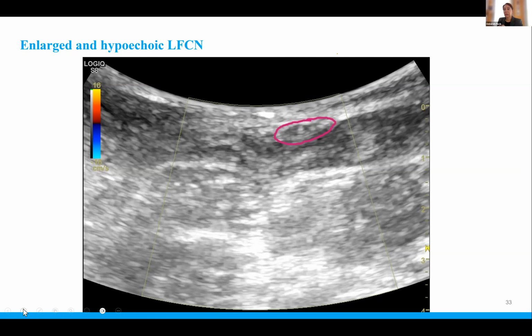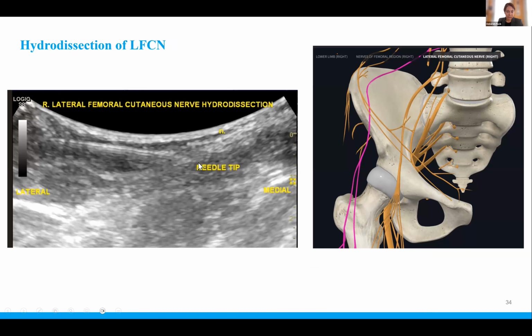And because we were really suspicious that this was meralgia paresthetica, and the intervention for this is much less invasive than doing a transforaminal, we started with this, and we were going to decide what we did next based on her results from this. So we did do the injection, and again, I've got the lateral femoral cutaneous nerve right here. We did the hydrodissection. She came back about a month later and she had 95% relief of her pain. So she had a really nice response to this.